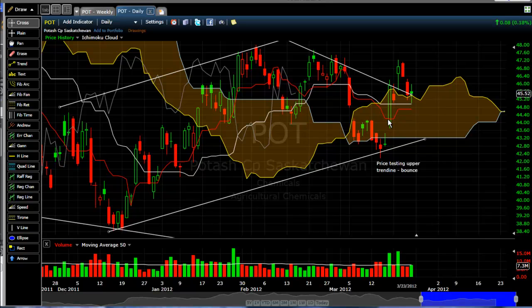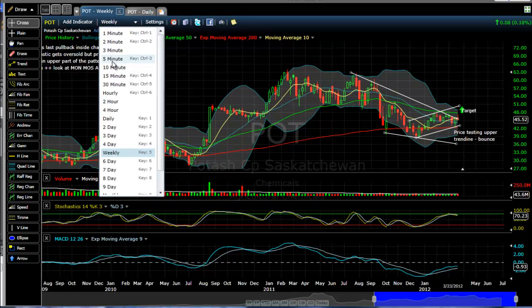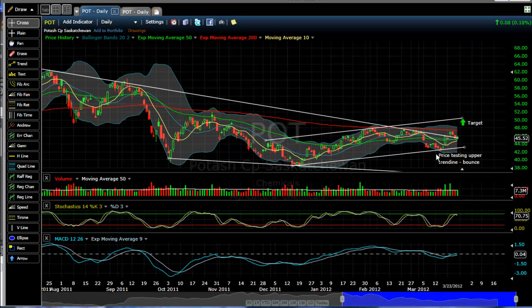So we got in at 44.05, and although we were in the middle of the cloud, because of the volume, I was watching the standard chart. Okay, and watching that channel. So my target is this upper channel line. If we do hit the Bollinger Band here and move lower, I wouldn't be surprised there either. But I do have a higher target here based on the width of this channel.